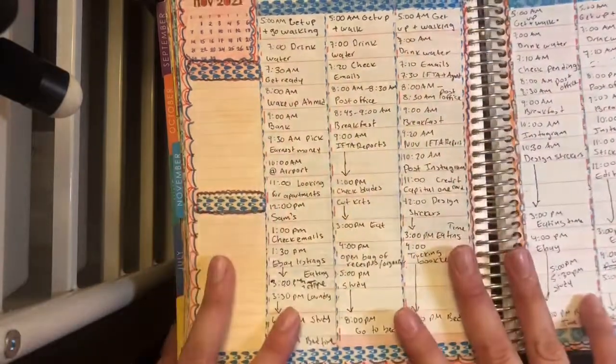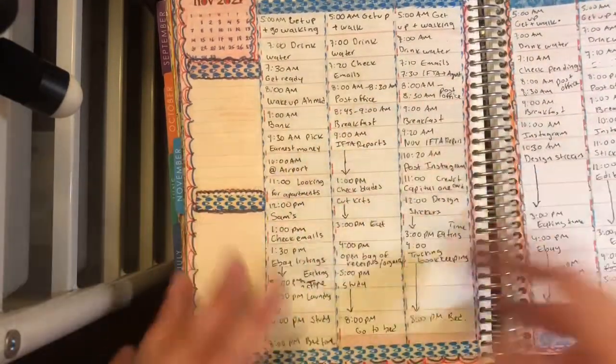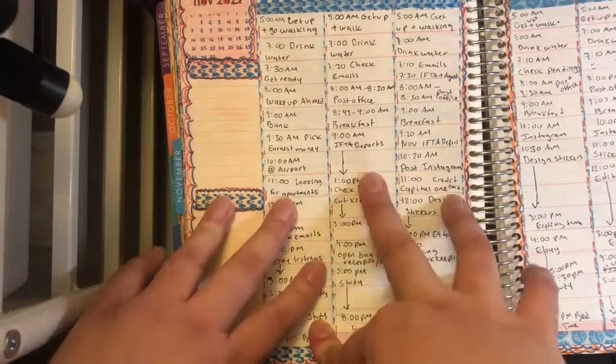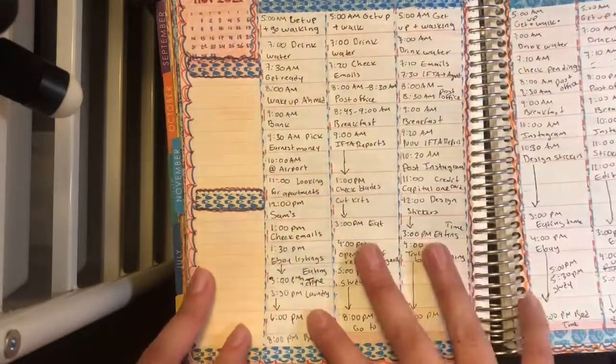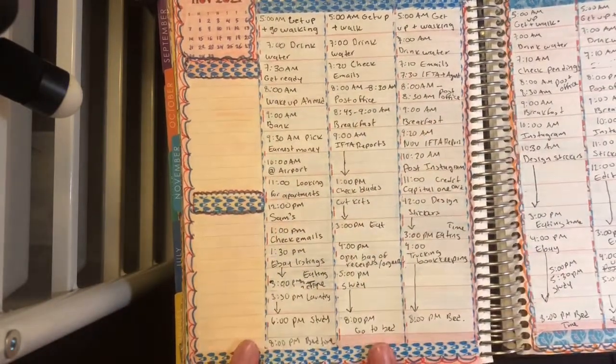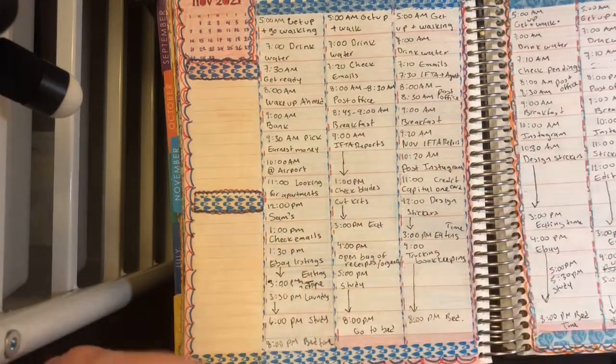It looks like it's a lot, but I do more than this. It's usually more slow for me because my boyfriend's not gonna be here for this week. He has to go visit his family, so it's gonna be more slow for me because I don't have to book loads for him. I don't have to process invoices. So let's see what happens next week.